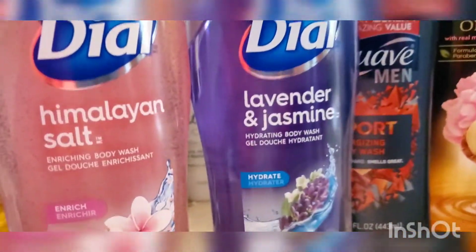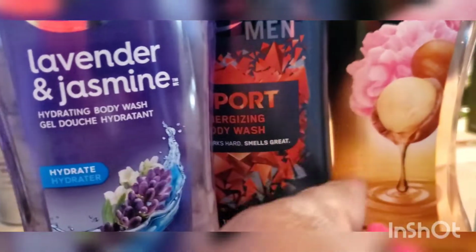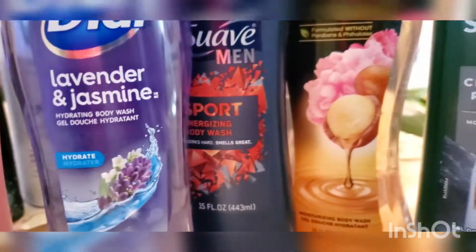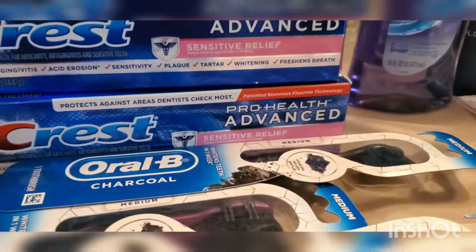So that's the reason why I wanted to get these, because I wanted the pink body wash. This is like that pinkish body wash also, which I want. Oh, my hands are ashy, which I wanted also. So as I said, there's nothing special with this, but $1 and change, that's good for me. So let's move on to the next transaction.